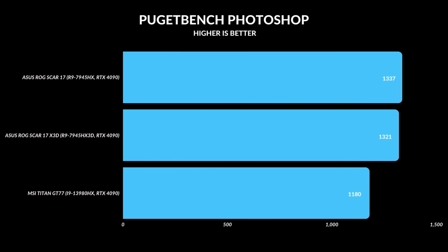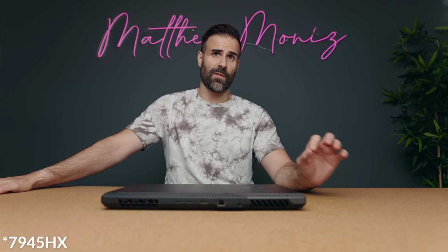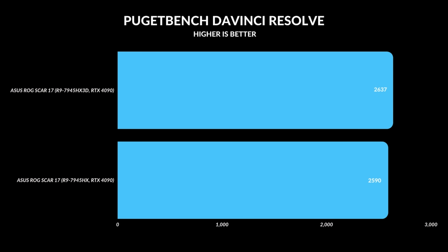Now, if you're talking about Adobe Photoshop, they all performed very well, but the two AMD models outperformed the Intel version. And the same holds true when you're talking about Adobe After Effects. But the one area where I saw a big difference, at least to the previous ROG 7745HX, was with DaVinci Resolve. It was just slightly faster with the 3D V-cache model compared to the previous one.